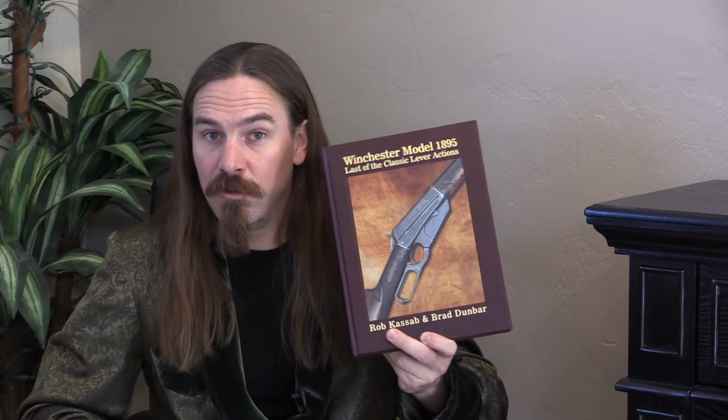Really, this may sound a bit effusive, but I really like the layout of the book. I like the style of the book. It looks good. It's interesting. It's got a lot of information in it. It really is an excellent book. If you're interested in the Winchester 1895, you will definitely appreciate getting a copy of this.